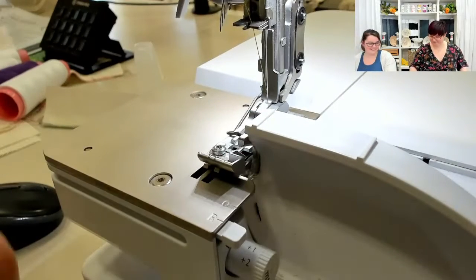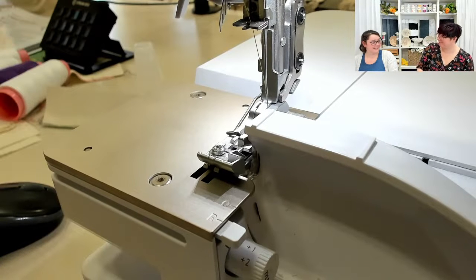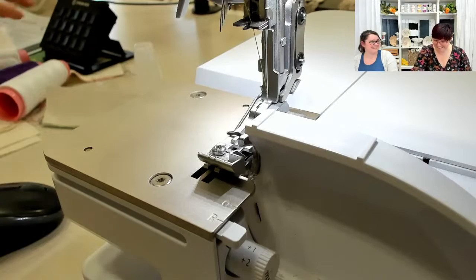Okay, next. That's it. Those three were the foundational stitches. I was having so much fun, though. But did you see how easy it was to switch between those 3 on this machine? It was incredibly easy. I thought there was more. Sorry. That is the 3 foundational stitches.